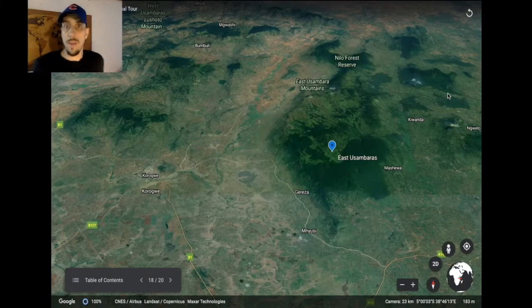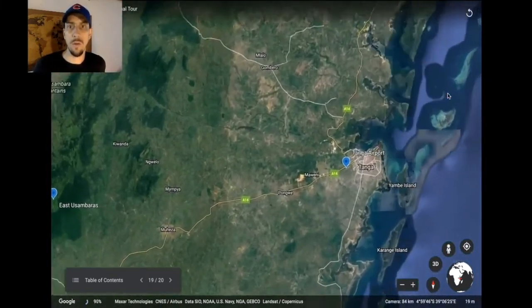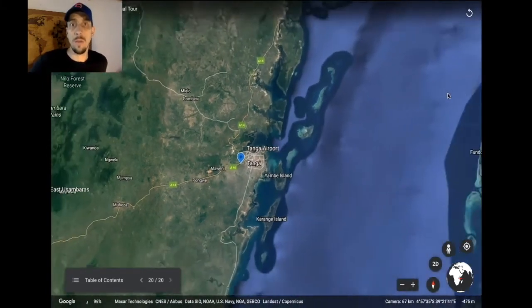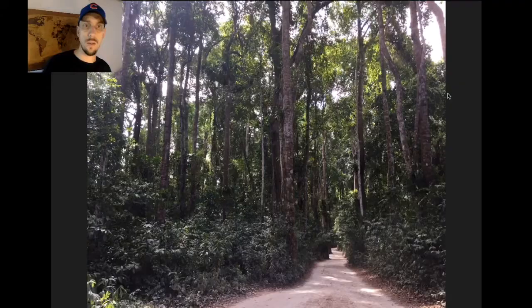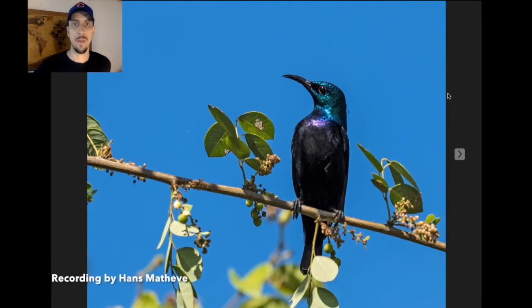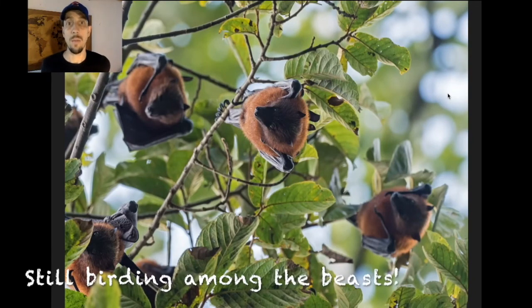Then after three nights in the East Usambaras, we head down to the big town of Tanga, where we catch a domestic flight out into the Indian Ocean to the beautiful island of Pemba. Pemba has some remnant monsoon forest, and it has a couple of endemic birds, like the Pemba white-eye and the Pemba sunbird. It also has this awesome big bat called the Pemba flying fox.